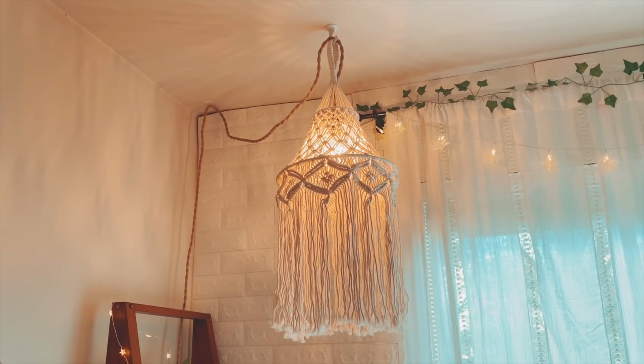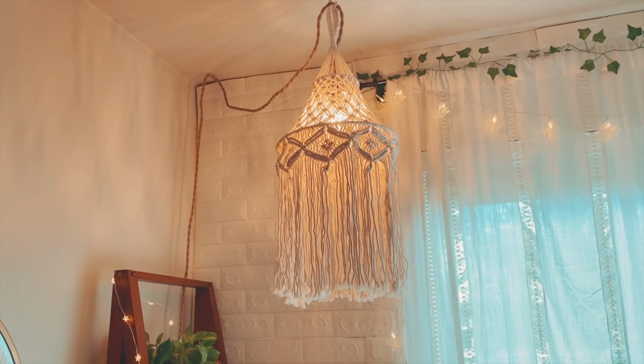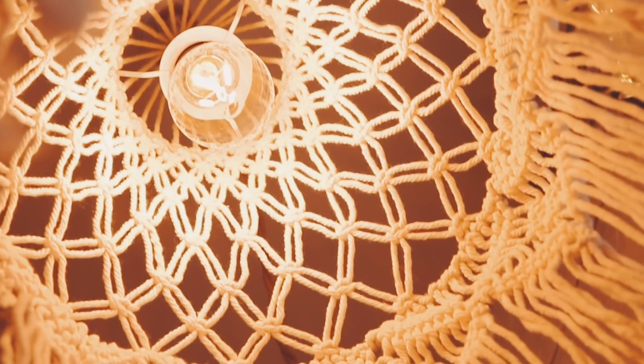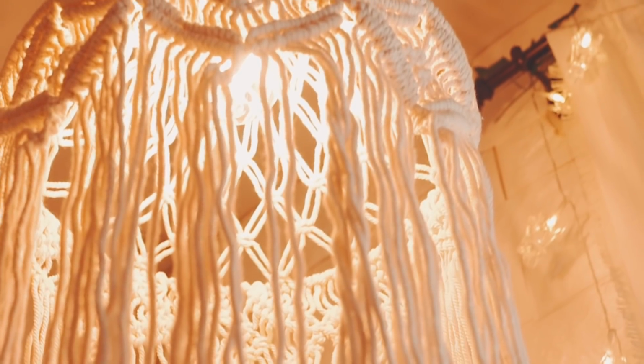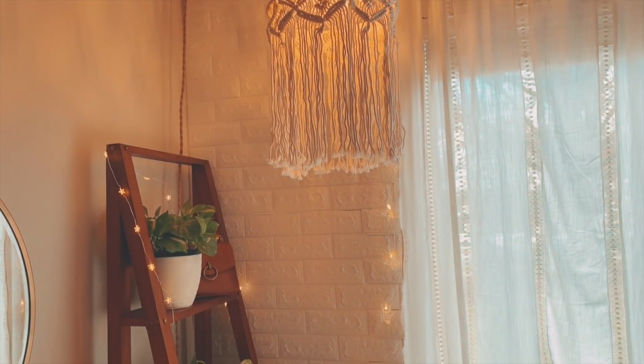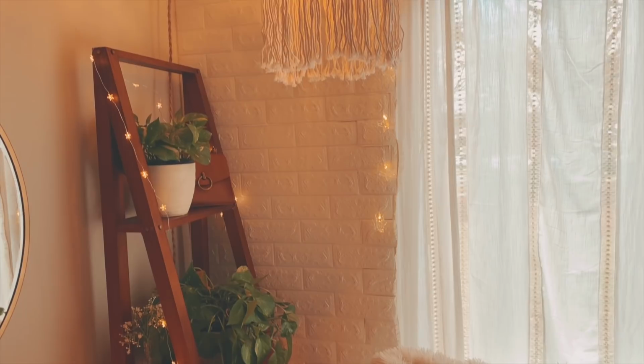And then above me we have this gorgeous pendant light that I put up. I'm also really happy with how this turned out. Again, I used an Edison bulb because since this isn't really a lampshade, it's more just like macrame, it would be kind of a lot to just be looking at a super bright bulb. And then I have this shelf that is also from my house.